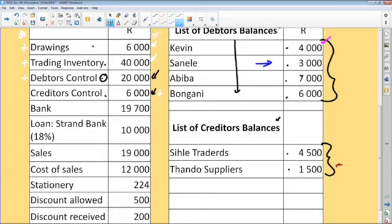Your bank will be an asset. If they don't state it's an asset, they will state it's a liability and then it will swap. But now in this case, we have an asset, it will be plus minus. Your loan is a liability. Your liabilities will be minus plus. Sales and income, minus plus. Cost of sales and expense, plus minus. Stationery expense, plus minus. A discount allowed will be 500.